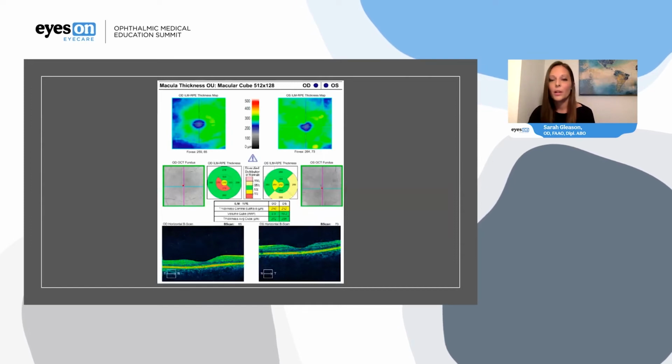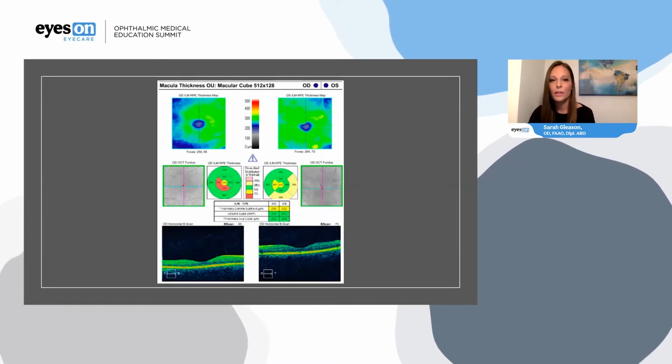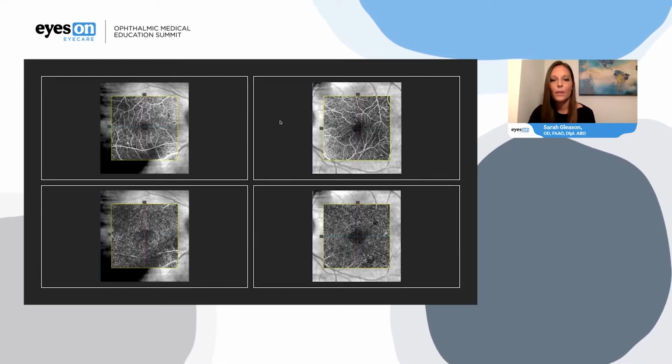So we repeated her OCT at the same visit, and luckily it seemed that that edema that was present 3 years ago has resolved, and the patient did not have any history of reduced vision in that right eye or either eye over the last few years. But her OCT angiography will tell a different story, because we actually see an enlargement of the foveal avascular zone compared to her original exam. I do have a side-by-side comparison in a few slides, but for now, this is all from that visit.